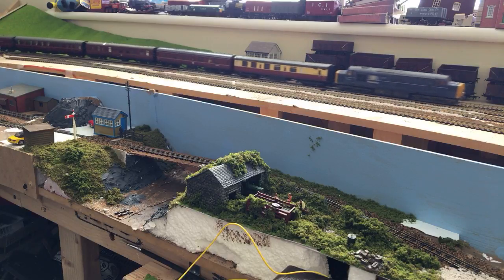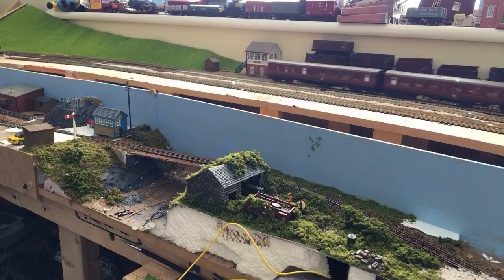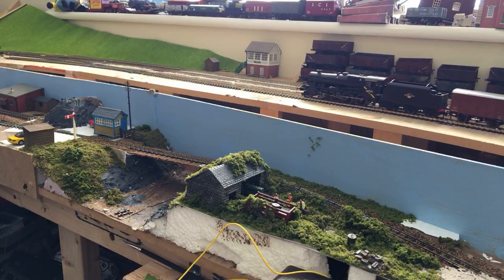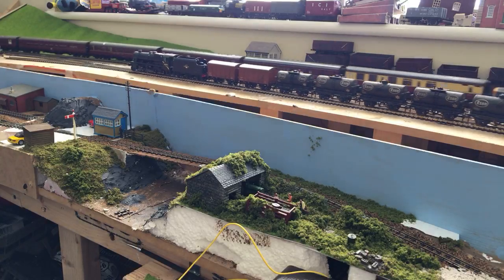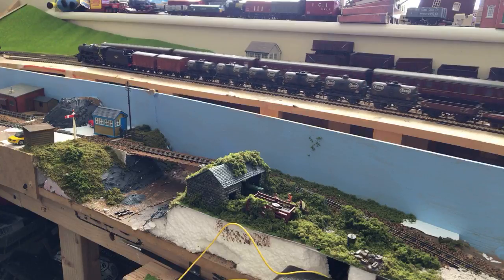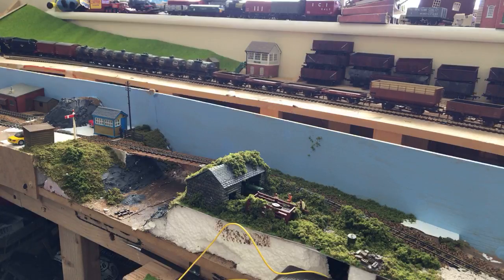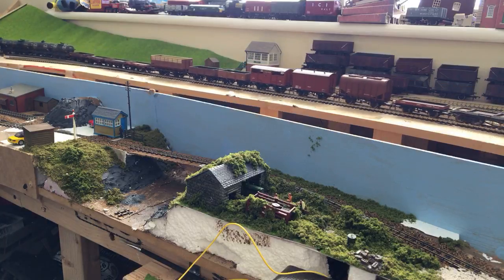I'm really thinking about doing another exhibition layout. I really want to do it, but I don't want to do it on my own. I don't want to go to shows and stay with the layout all day, because I do like looking around other people's layouts. It's one of the things I go to the exhibitions for. Standing with my own layout, I don't mind it, but that's one of the reasons I sold my old gauge layout, because I was fed up with just standing there and not being able to see what else was going on.